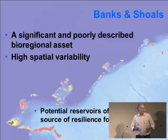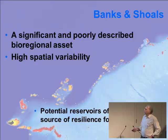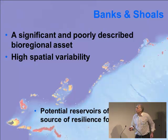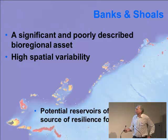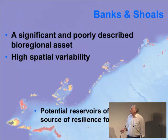So basically, the message here is that this big area of submerged drowned reefs is a significant but poorly described bioregional asset with high spatial variability, which needs to be understood better. And there is the potential that these do represent reservoirs of biodiversity and a source of resilience for shallow reefs into the future. They are worthy of a lot more work.